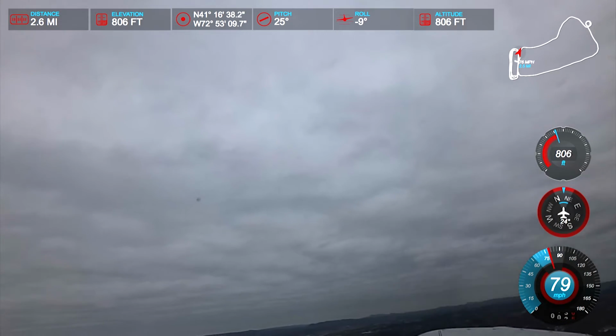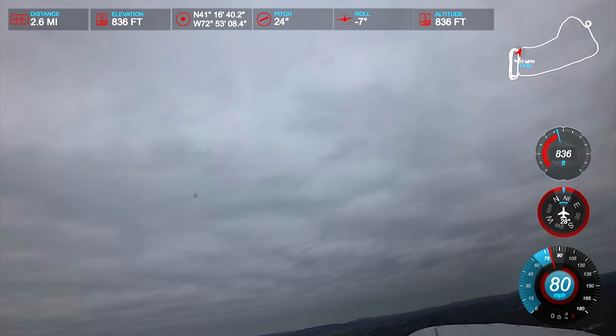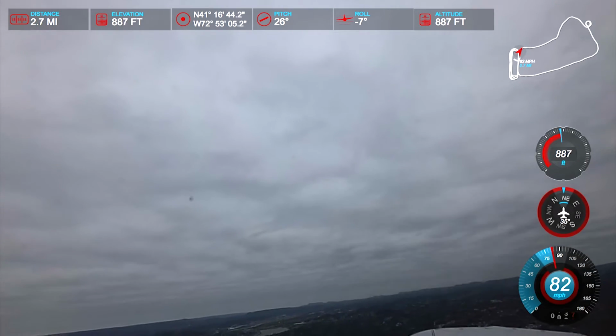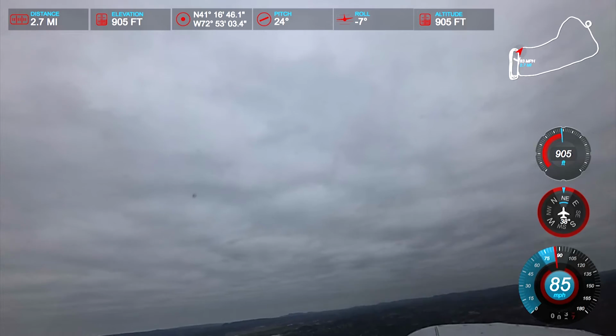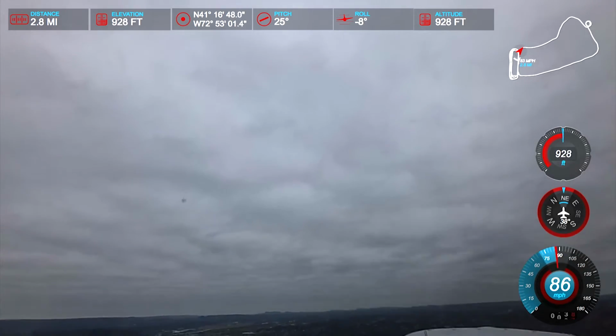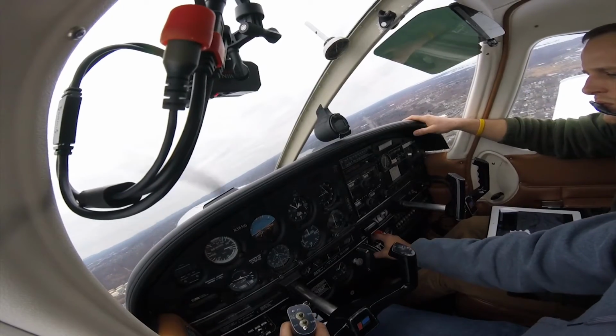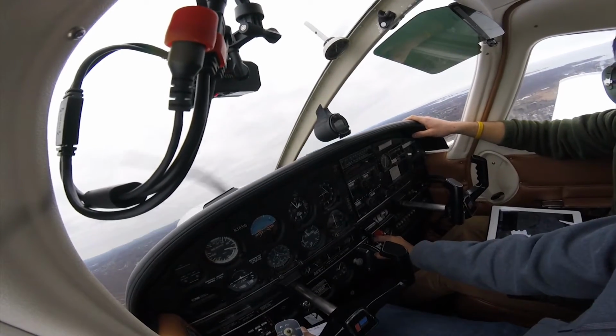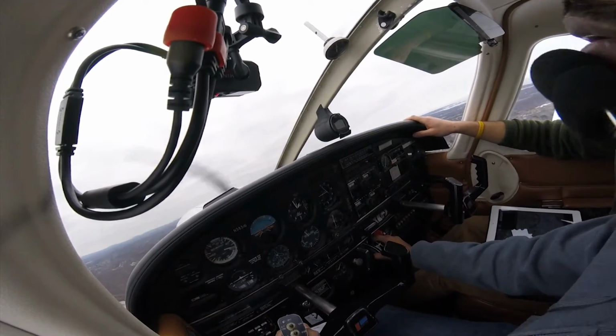Tower, Warrior 140 Lima, 10 miles to the northwest, inbound. We're at about 4,000. 140 Lima, Hartford Tower, make left traffic runway 2, report left downwind. Left traffic, runway 2.